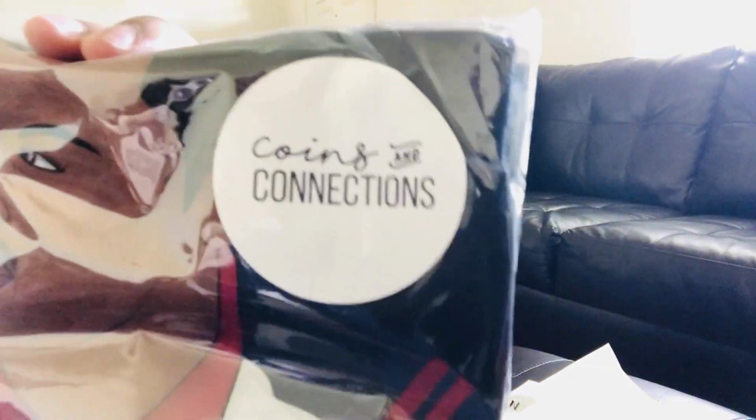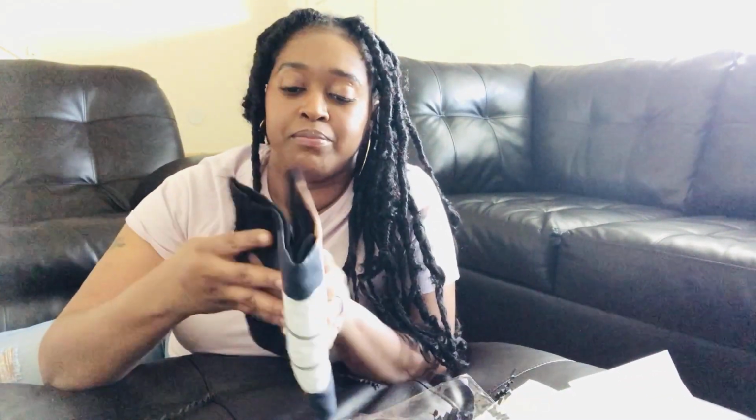Crinkle, crinkle, crinkle. And it is packaged nice and neat. It has my brand sticker on it and the size of the shirt. It's a medium. Most of the time I wear Bella Canvas, so I know to buy a medium because that's the fit for me. Let me tell y'all, this looks like Printful quality. So that is another site that you can use because the quality is good.